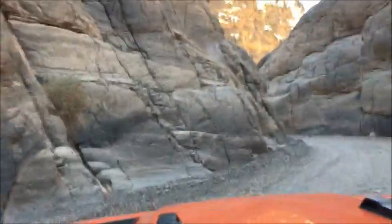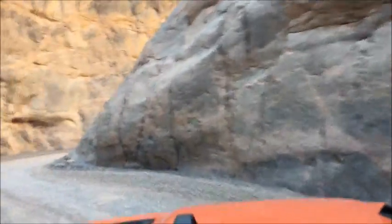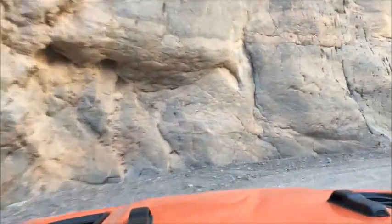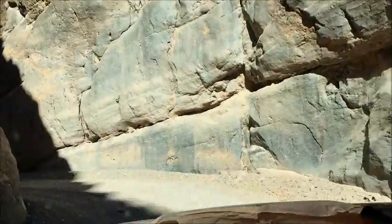Manual mode 2, downshifted to 2. Kind of kick a little slower. It's down to 12 miles an hour. Look at this. Beauty. Beautiful.